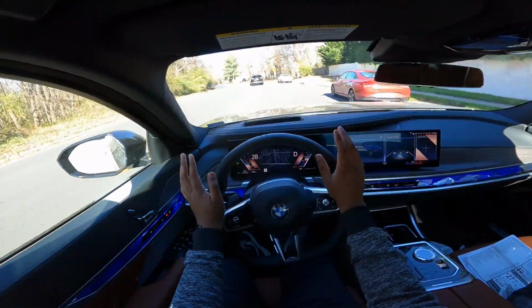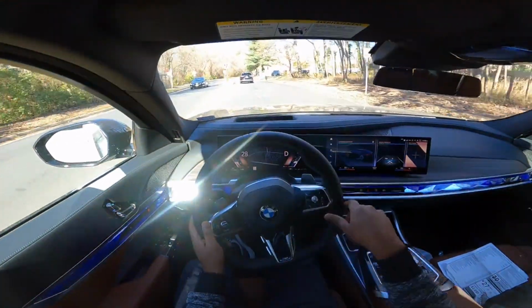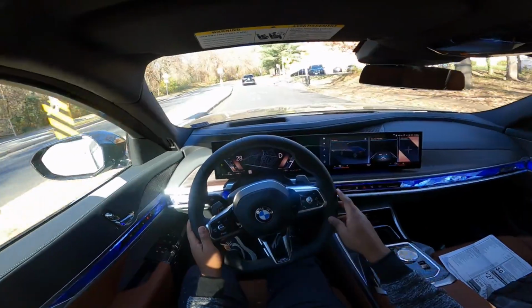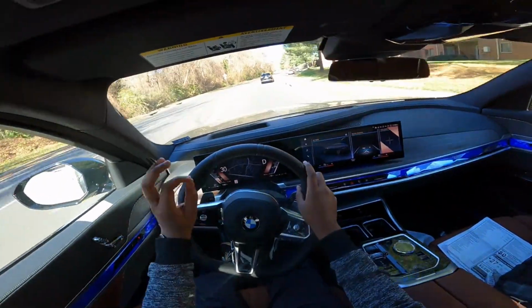Even driving around smoothly around town, I could say that this car is just very smooth. You really can't feel the gear shifts, and the engine is definitely in the background. You can hear just a little bit of the engine, but other than that, it's fine.